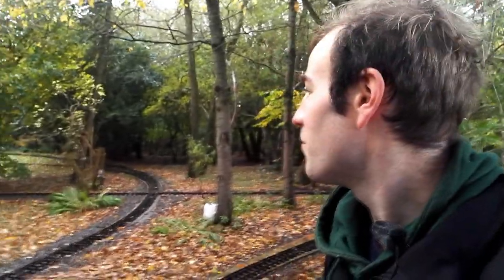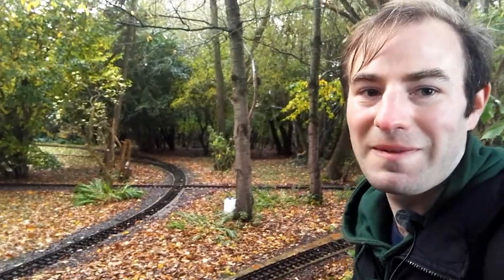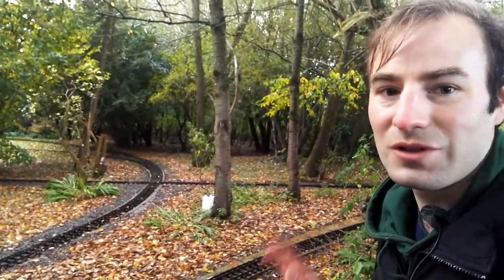Oh, can I see? I think I can just see some movement. Yeah, I think we're going to see Linda steam past, so this will probably be our one and only line side shot, so I'm going to let you enjoy that.